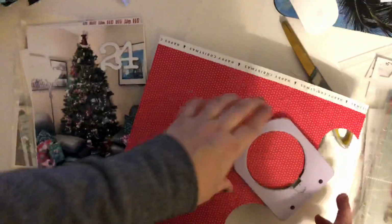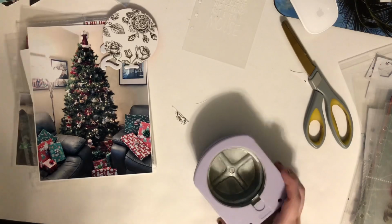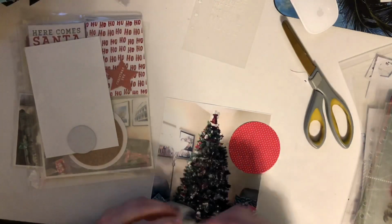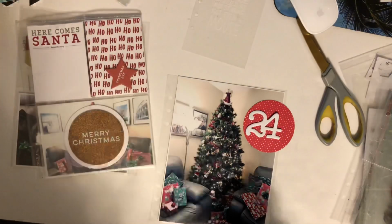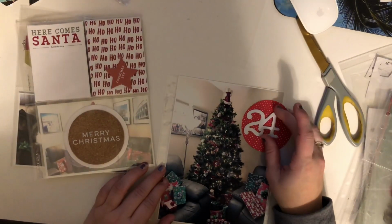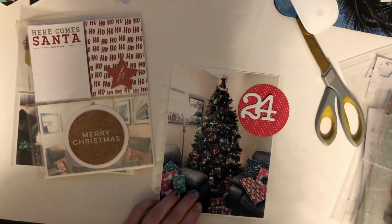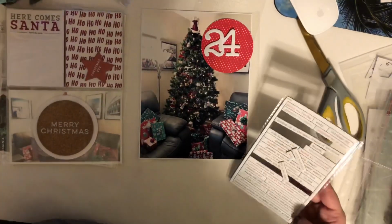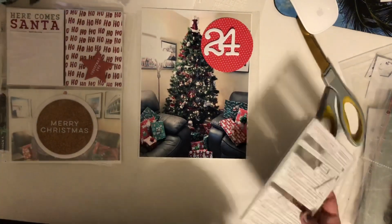Okay, so I finally jumped ahead a little bit in the footage here, and I'm punching a 3-inch circle of that red dot pattern paper from Felicity Jane's from, I think, 2 years ago. And like I said, it's been running throughout the album, and this gave me a way to hide some of the background of the photo and also gave me a really nice focal point to put my number. But I needed it to be really wide so that the whole number would fit, but then there was a lot of space on the top and bottom.